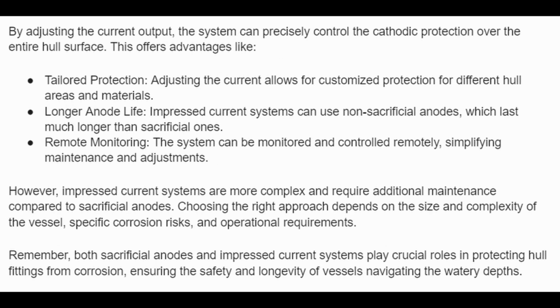By adjusting the current output, the system can precisely control the cathodic protection over the entire hull surface. This offers advantages like tailored protection. Adjusting the current allows for customized protection for different hull areas and materials.